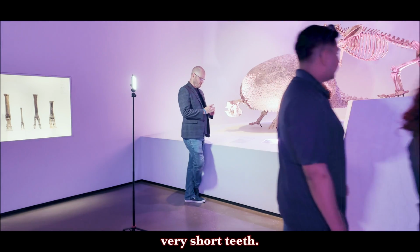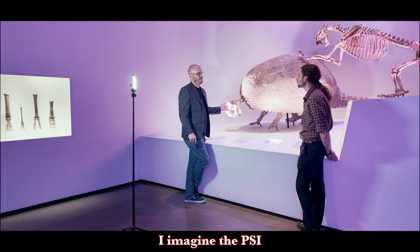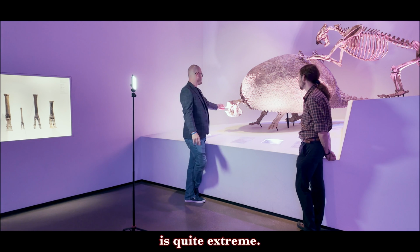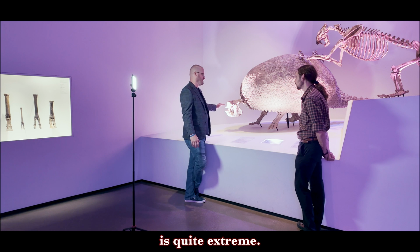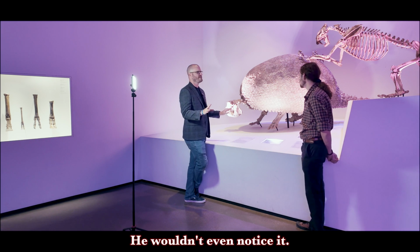Its teeth are very short teeth. I imagine the PSI or the bite force, however you want to measure it, newtons, is quite extreme. If you got your hand in there... Oh, I certainly wouldn't put my fingers in his mouth. No, he wouldn't even notice it.